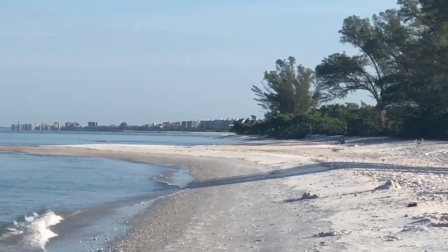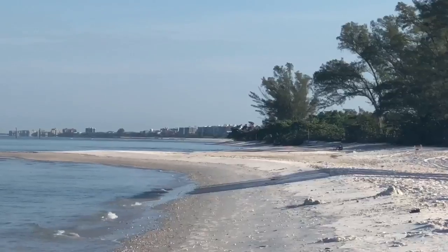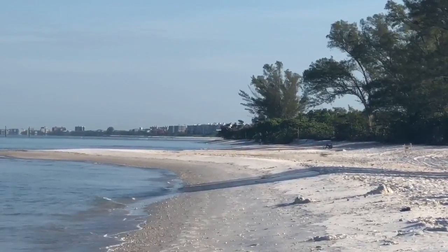It's a nice little compressed view, a zoomed in view looking north. I don't know if you can see Roy there in his chair.